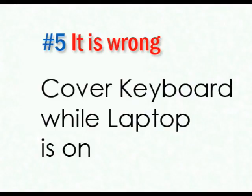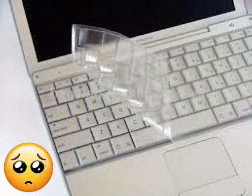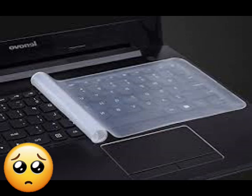Number 5. It is wrong to cover the keyboard while the laptop is on. You see, the keyboard has airways so that the heat coming from inside can pass through. If your intention is to avoid any dust entering into the keyboard, better cover it when the laptop is already off.